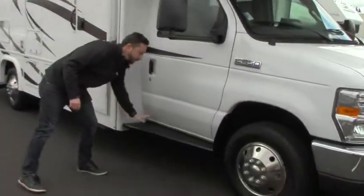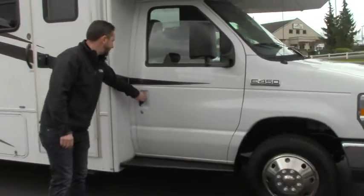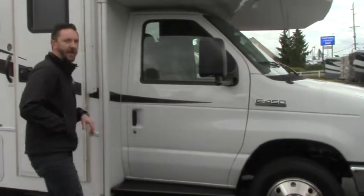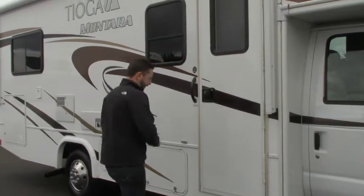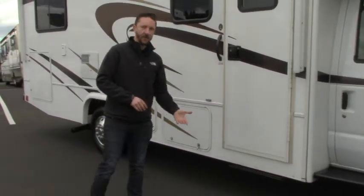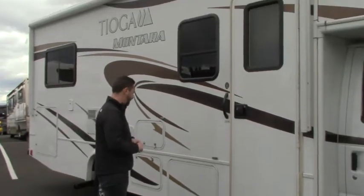We've got some pretty easy step-up access into the cab. It's a nice feature. It helps if the doors are unlocked, but getting in and out of here is going to be a little bit easier because you've got that first step up into the cab. We do have a power step getting into the coach as well right here, so that will come in and out. When you get to the campsite you can turn that off and have it stay out for you.